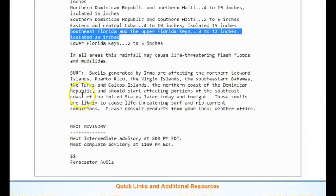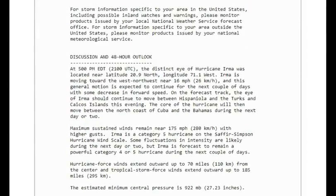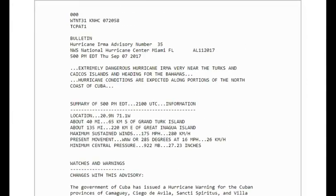We know about the surf. Don't get in the water. Not this time. You've got to be very, very careful. These swells are going to be just awful, and you just need to be very cautious. This is not a time to play. This is a time to do what you need to do. Keep your head on straight. Be thankful for what you got. Prepare for the worst, and pray and hope for the best.